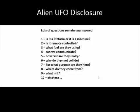Then, of course, we have a lot of questions which are still unanswered. Is it a life form or is it a machine? Could it be remote controlled? What is the kind of fuel they're using? I think it's plasma, but I'm not quite sure. Is it possible to communicate with them? And how fast are they really? Because we can only see them for a split second. We see them in the moment that they ignite, and then they're gone. So you never see them twice at the same place.